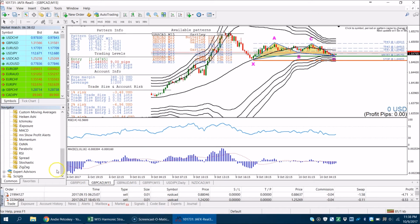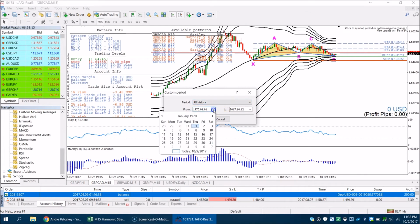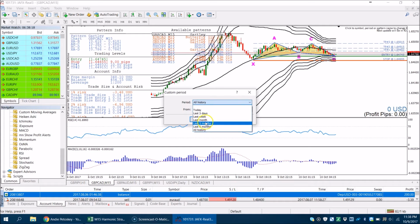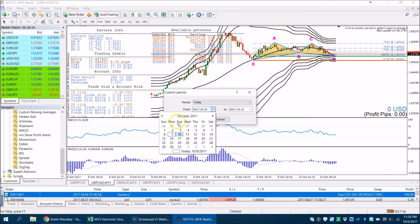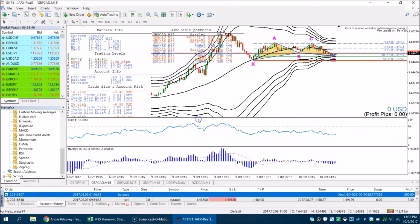But what I wanted to show you for last week is, let's go to my account history in my broker and run a report for last week, and look at the profit that I made. So let's run a custom report. We don't want to do all history. Let's say last week we started trading on the 1st, which is when the markets opened. And we traded through Friday, but I'll just say Saturday. Saturday we don't trade. So this was basically for last week, and I'll say OK.